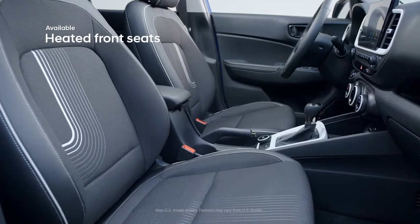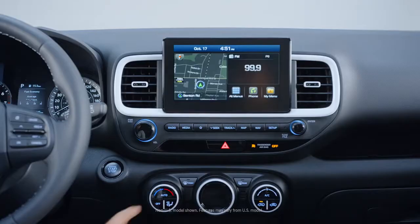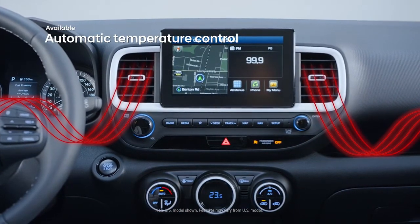Take a seat in total comfort, even when it's cold outside. Available heated front seats surround you in comfort. Pure comfort, whatever the weather. Just set your preferred temperature, and Venue adjusts automatically to keep the interior the way you like it.